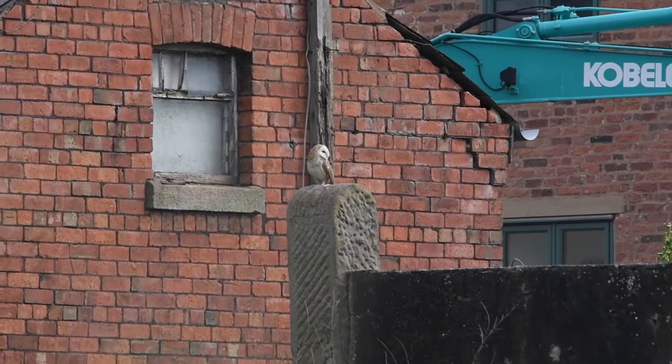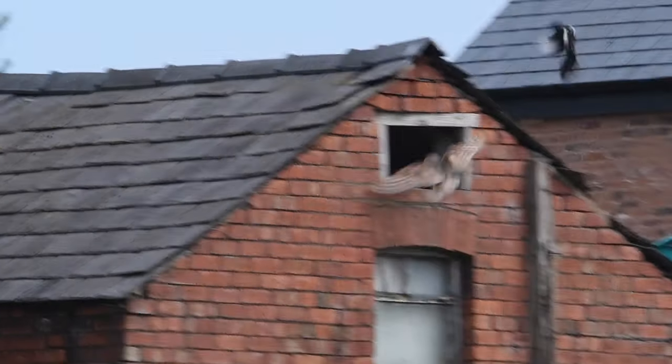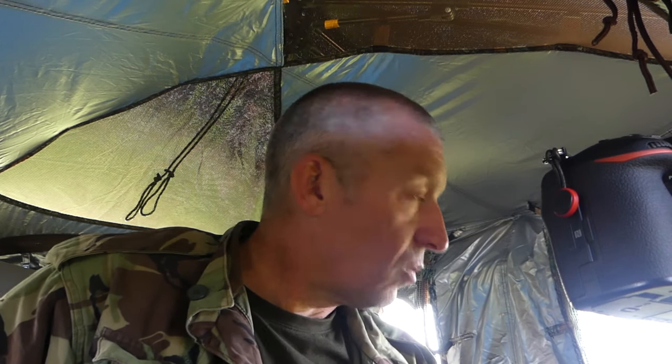It's absolutely beautiful, and tonight I'm hoping to get some nice footage. There's a stone post that they just hop out of the barn, and sometimes they'll land on this big stone post. That's my objective tonight, is to try and get some pictures of that. I haven't managed it yet, but hopefully it's the first time that I've actually been down to this location and used the hide. Usually they're quite tolerant, so they're used to people working around it. There's a bit of development going on, but I'm hoping that the hide's just going to give me that bit of an edge tonight.